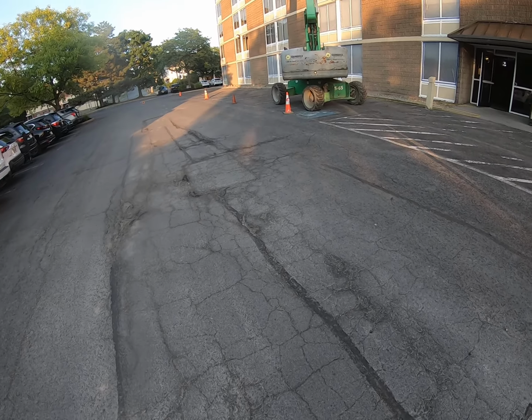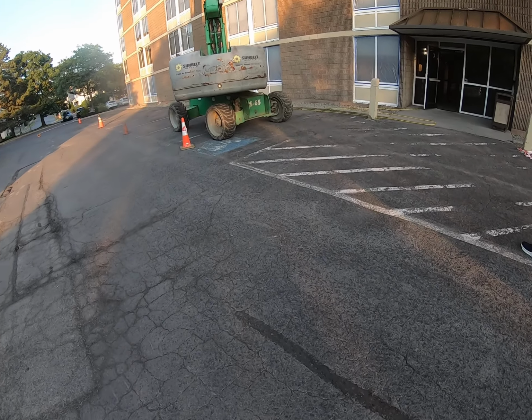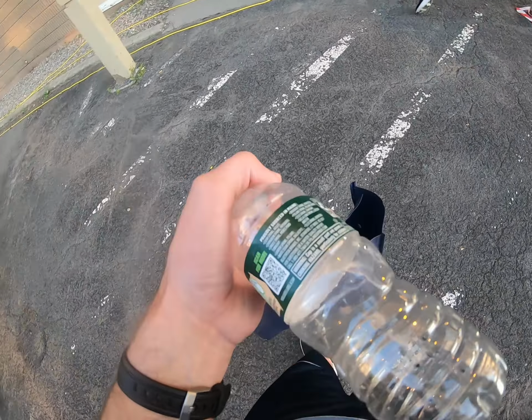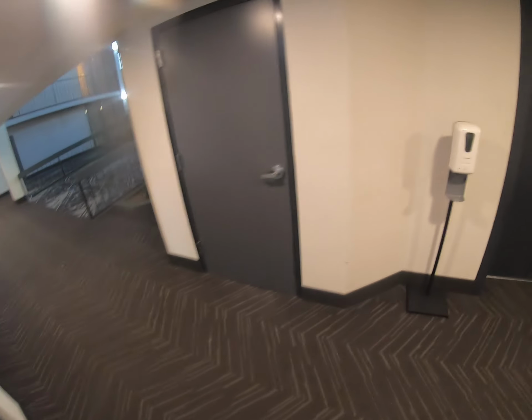This is a hotel tour of the Holiday Inn in Auburn, New York. I've got a water bottle, so throw it in the trash. Okay, so there's the machine room, and there's the pool. Floor indicator. Let's go for a ride.